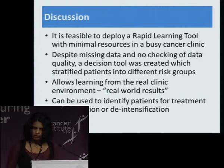So just in terms of discussion, we found that it was feasible to deploy what we called a rapid learning tool with minimal resources in a busy cancer clinic. And despite the fact that there were missing data and that we did not check the data for quality, we were able to apply a decision tool which did stratify patients into different risk groups. And this can allow learning in the real clinic environment. And potentially it could be used to identify patients or select patients for treatment, but also perhaps for treatment intensification or even de-intensification if we thought the prognosis was poor based on those other factors.